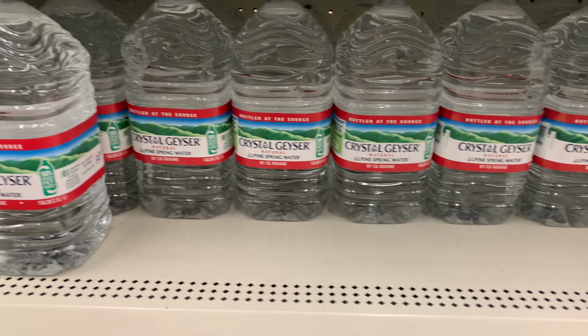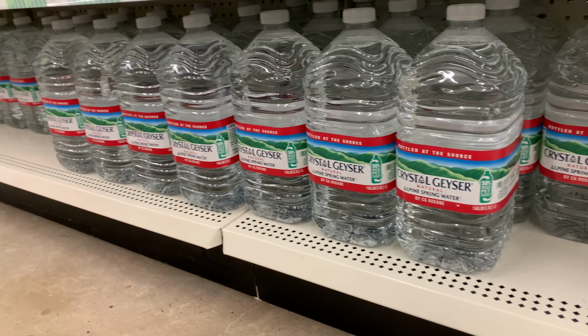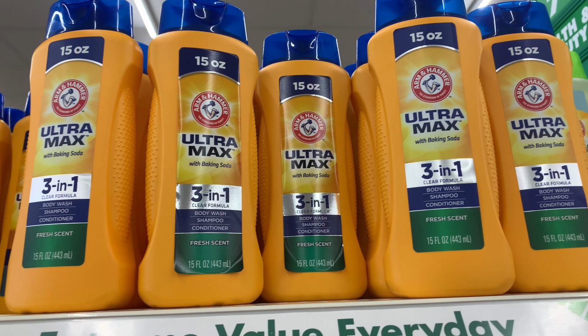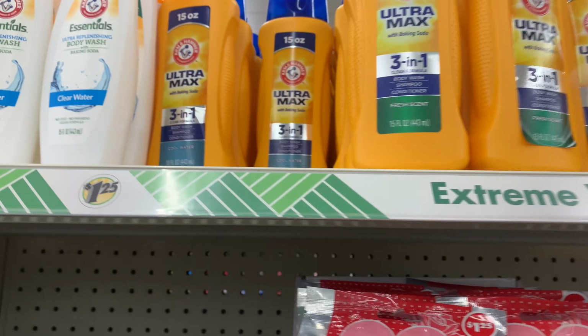And of course, we always need to remember getting water. So if you're in need of some extra water, I always recommend getting some of the Crystal Geyser large gallons of water. I remember when these used to be just 99 cents, but they're $1.25 now, which is still good.